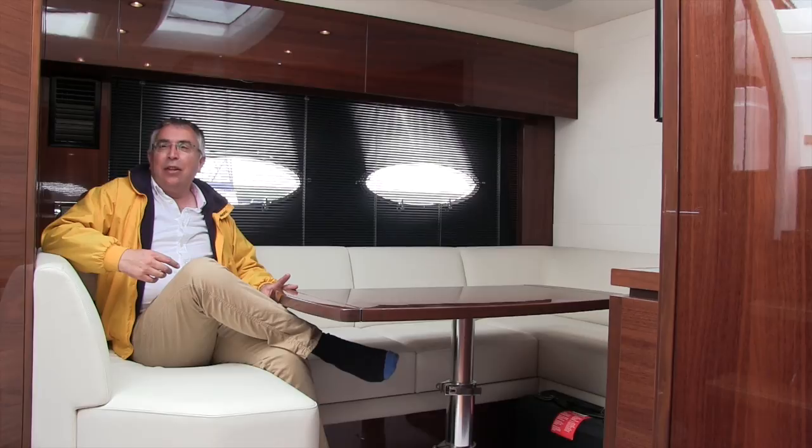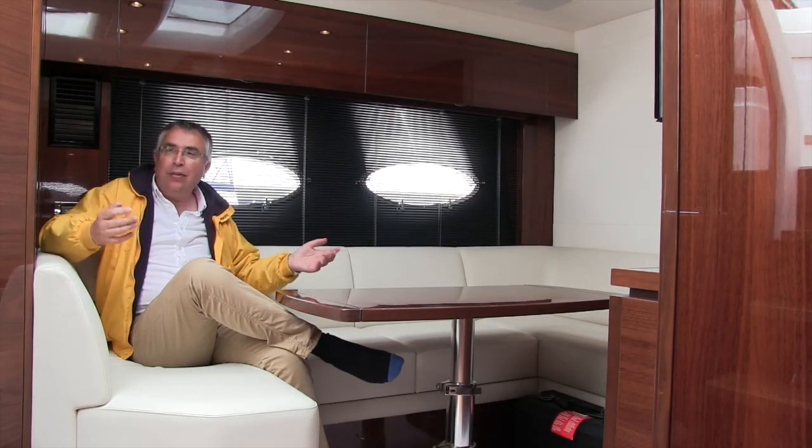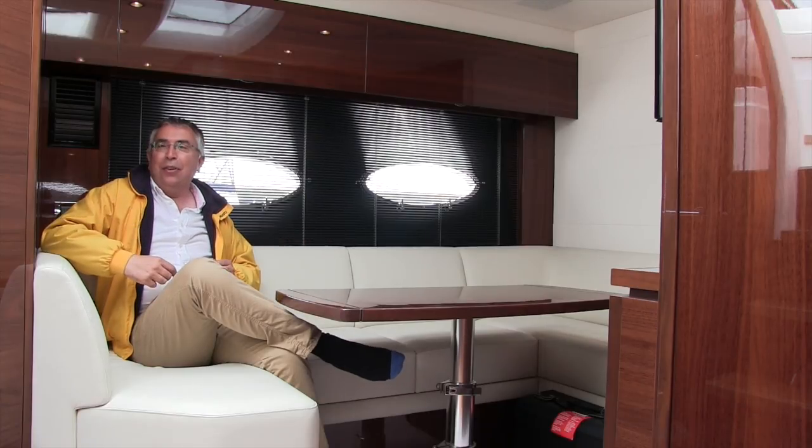When this boat was launched at the London Boat Show, I reviewed it and I said this was every inch a proper Princess, and I come on here a few years later and I still stand by that.